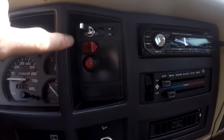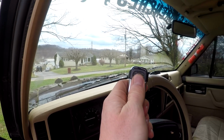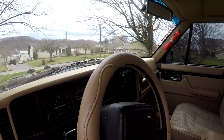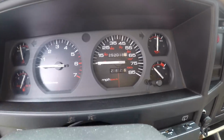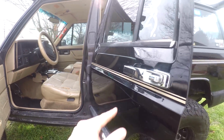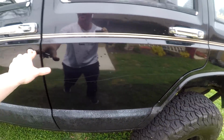Here's your 36 different switches for all the lights. And something that's kind of weird is the light bar even has its own little fob to where I can use the light bar from this. Never seen that before. There's your ridiculously high mileage, but I'm 100% fine with it. Jeep's working great, so I'm fine. Still needs a little more TLC, but we'll get there.